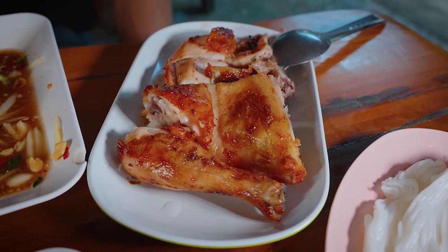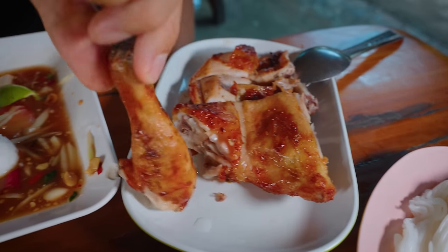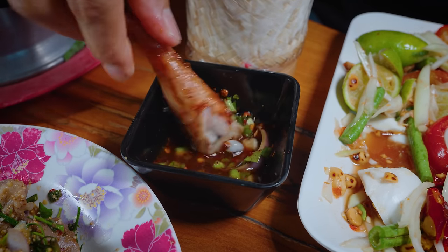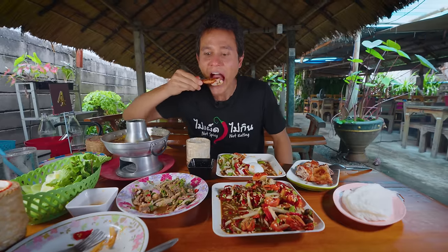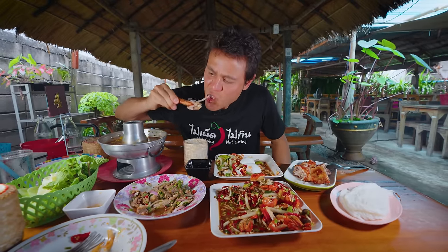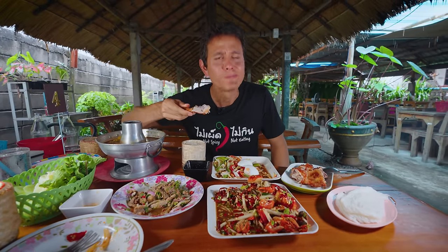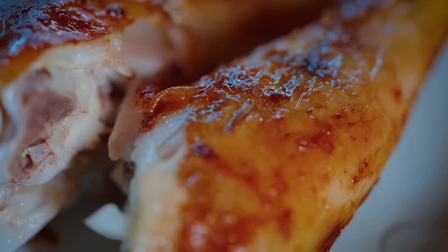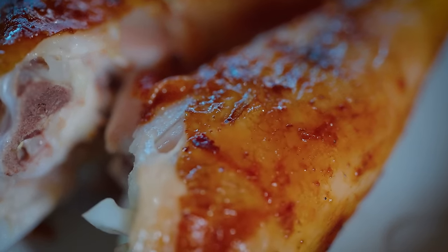I think they're also quite well known for their gai yang, their grilled chicken. Give it a dip in the nam chim. Chicken is smoky. It's really juicy and really creamy on the inside.